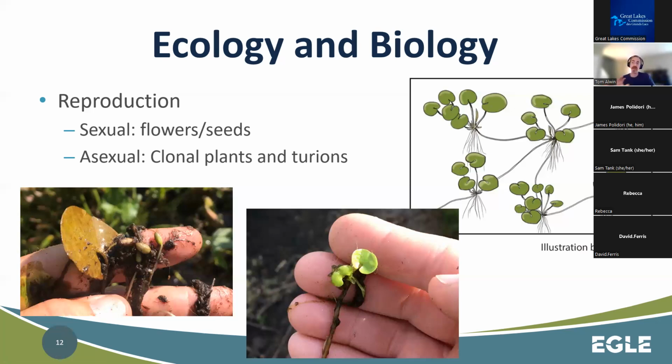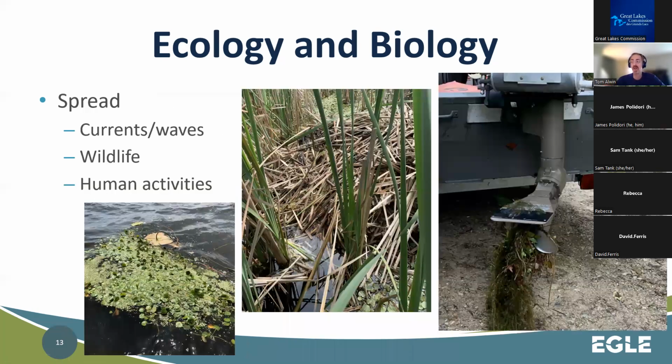So basically we have seeds. Not sure how many, how viable those are, but they probably play some role in spread and returning after a season. But those clonal turions are really the key there. And yeah, I'll save the rest for the next couple more slides. The next thing I wanted to talk about is the spread.